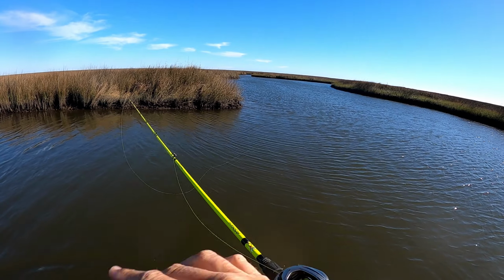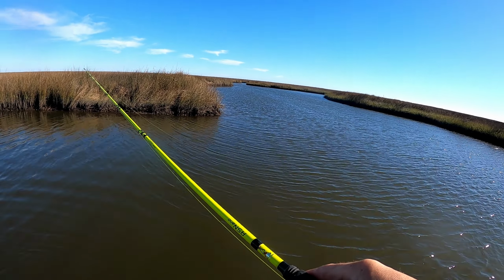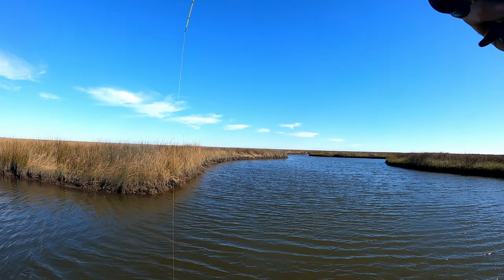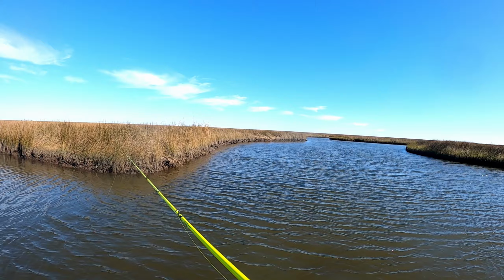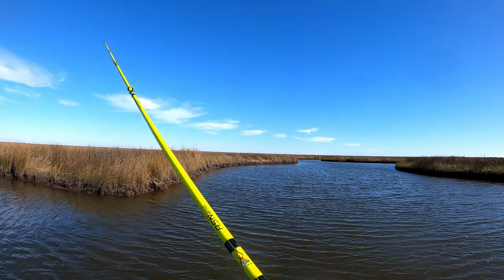I was hoping there'd be some stacked right here on this little point. It's got a good little drop off, man, right on the edge. Really nice drop off. Rat. Rats for days. Hey man, this lure's holding up. I've done caught several fish on it. So far, I do like it. I like the tail. I really like it.